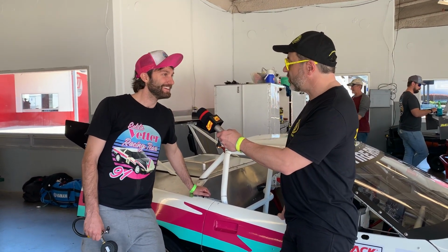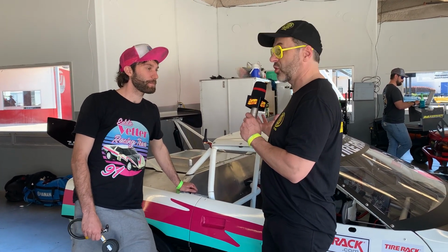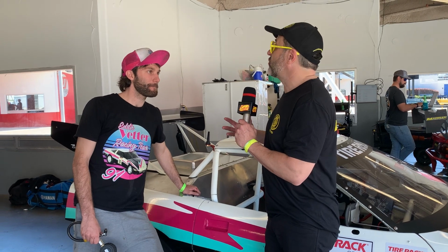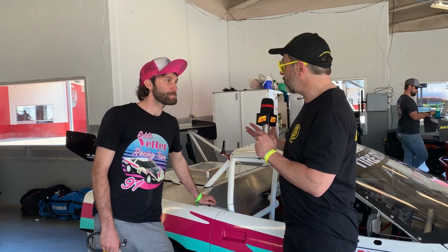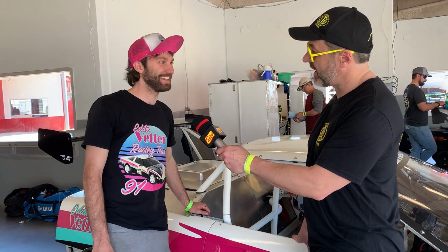So what have you guys done with this car to build it for the series? Because everybody who doesn't run a BMW or Miata, there's something you have to do to actually make it work in this series. So kind of tell me what you've done to make this work. Hack weight out of it and aero. Okay. That's it. That's all.